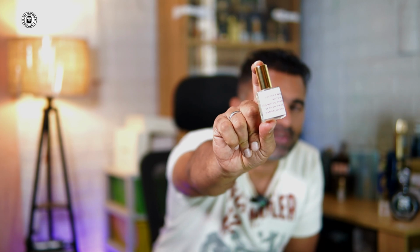Little difficult to find because you know that Lattafa's fragrances are made in batches. Once they go off the stores, little difficult to get through. But if you're still able to get them under 2000 rupees, this is a fantastic buy. This is Lattafa's Wajood at number 7.